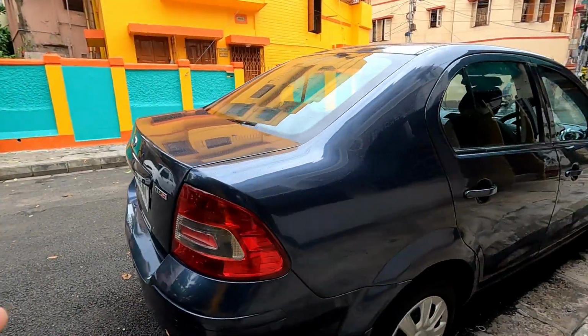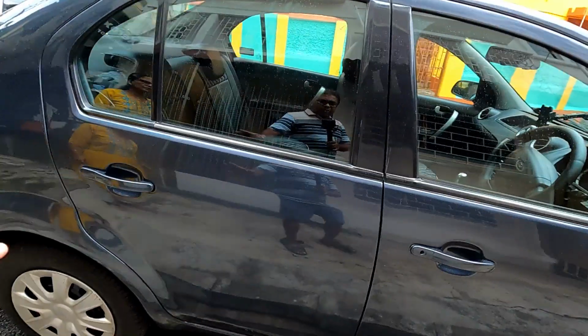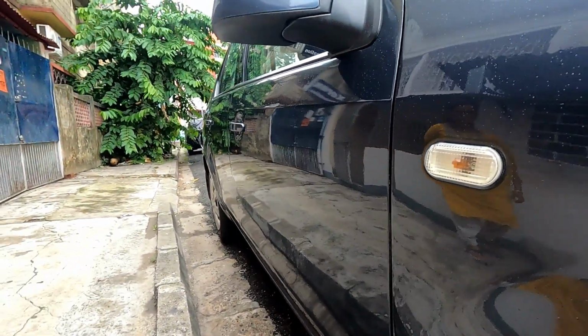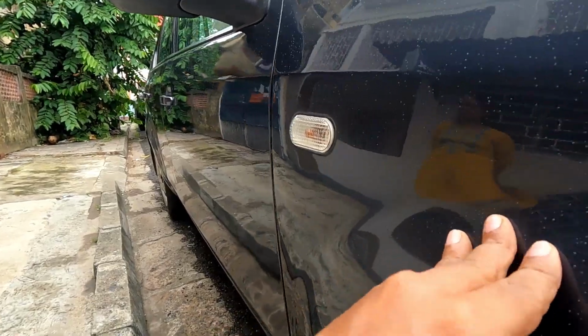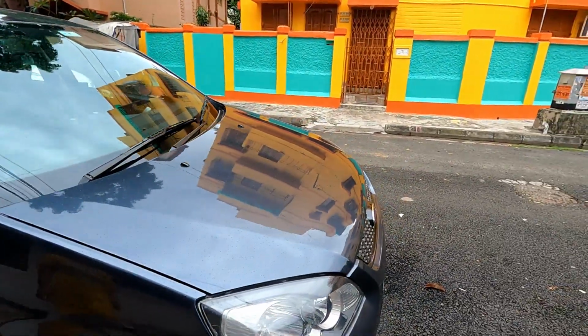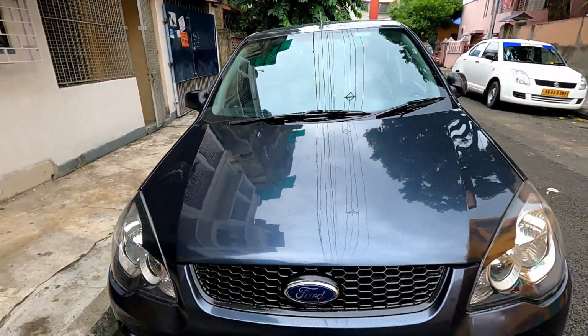So we'll take an inspection of the entire body. You see, I will look from this angle and check whether the body line is in perfect condition. So this is the first thing you should follow: the appearance of the car and whether the body line is intact or not.